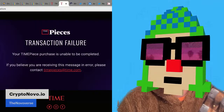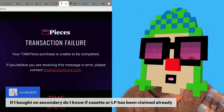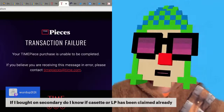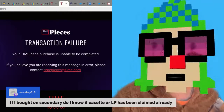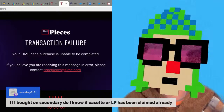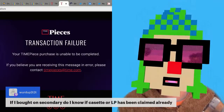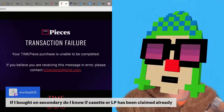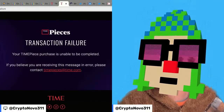If you bought on the secondary market, do you know if the cassette or LP has been claimed already? None of them have been claimed because they have not been sent out yet. There will be a process for that. So that process will be identified. So there is a process for that.